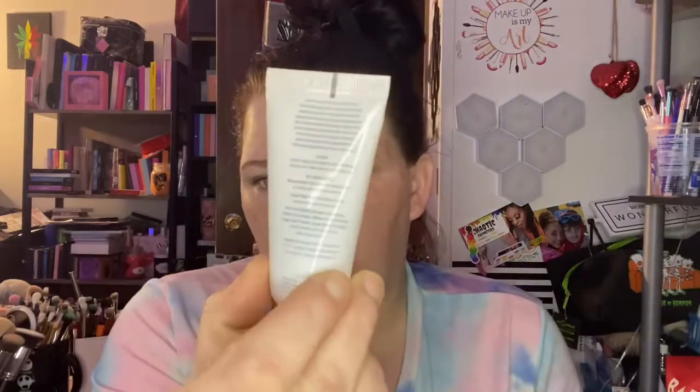This is their primer. I don't know if you can see. It's like right there. I haven't used a lot of this. It looks like I used a lot of it, but when you get the product, it kind of settles anyway, so it's not all the way full. But it was right here.